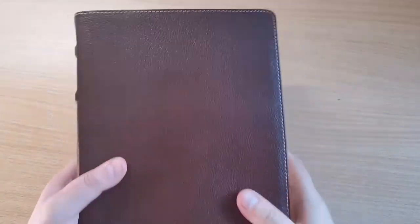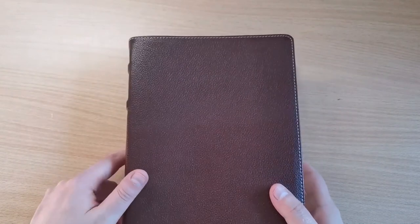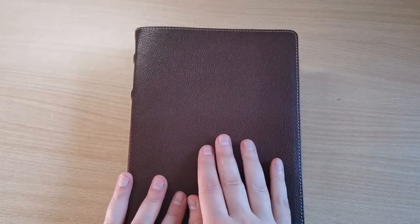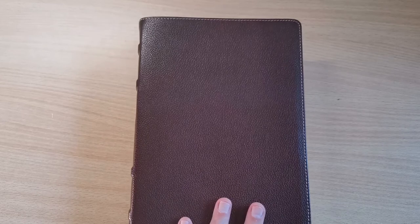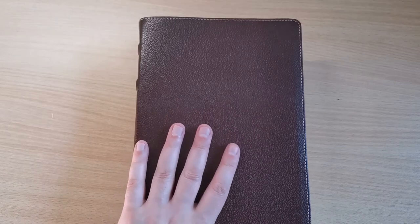Now, it's pretty hefty, it's heavy, about 78 ounces, and I don't think you will be carrying this around, but it's great for its purpose, which is to study at home or in your office, so I believe that fulfills the purpose for it. Now, this study Bible has sold over 1 million copies and is the winner of the ECPA Book of the Year. That goes to tell you that what you're getting is a very nice edition.